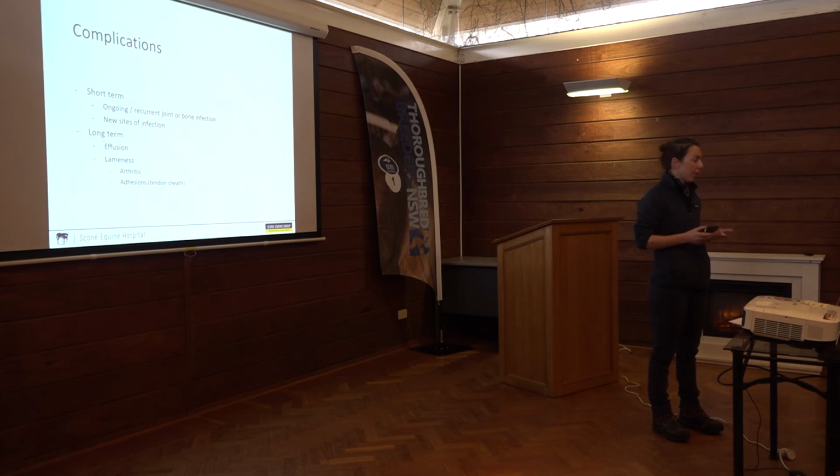Complications, so I guess the main one would be ongoing or recurrent joint ill, so we just don't get on top of it. If it spreads to the bone, that's more difficult to treat, and then if it spreads to different sites, that's what is often an issue in septic foals or compromised foals, is that they'll have a septic joint in one structure and then it'll go to another joint. That is an issue.